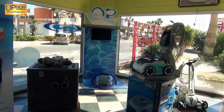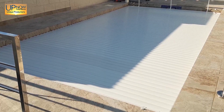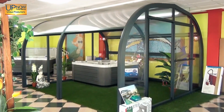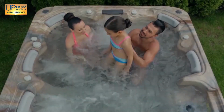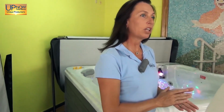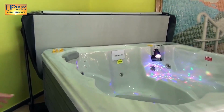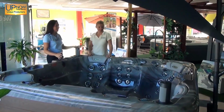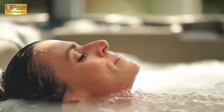We also do heat pumps, covers, automatic covers, big telescopic covers for swimming pools. So we do everything that's related to anything to do with water and hydrotherapy. We have a very, very nice selection of spas from different price ranges. We have a MyLine collection, which starts at $4,995, completely installed. This is our Rolls Royce. This would be $22,000, completely installed.